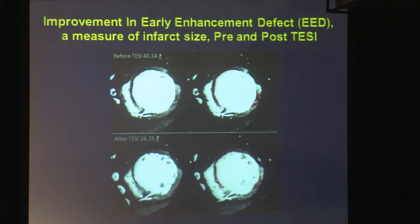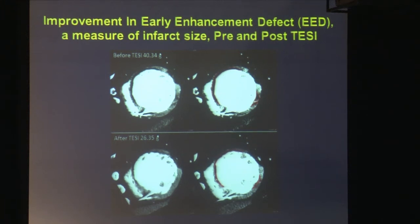Okay, so on the right, you see highlighted with a red line is the area of the tissue that represents the scar. The top is at the baseline, and the bottom is the 13-month after. And we see in both groups of patients about a 33% reduction in scar tissue, which is very, very meaningful.